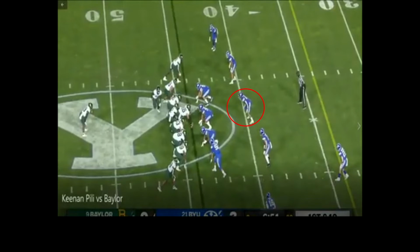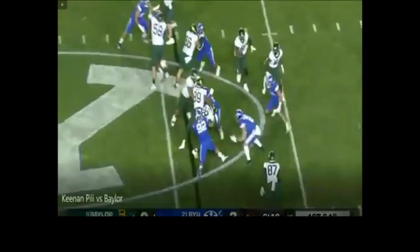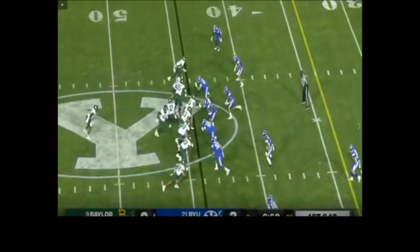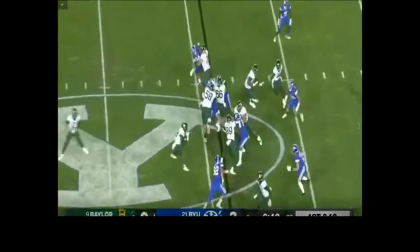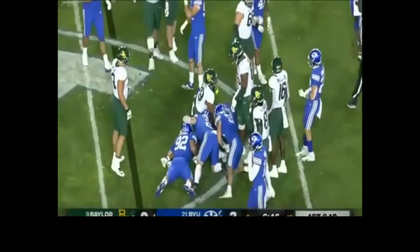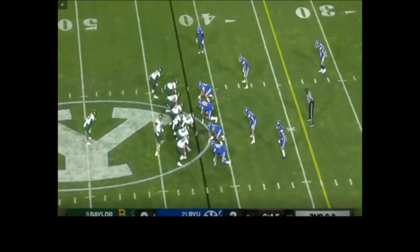He had outside leverage there. Does a really nice job. This is him right here playing Mike again. It's coming up. Boom. Nice. Very nice. What I like about this play is that he shows his speed, shows his strength. Boom. Pretty nice job. Again, that was a play where it's almost like a run blitz. He's just going to clog up a gap.